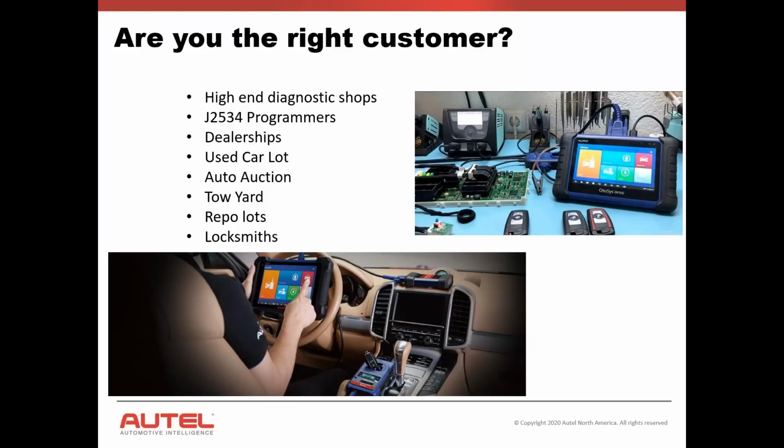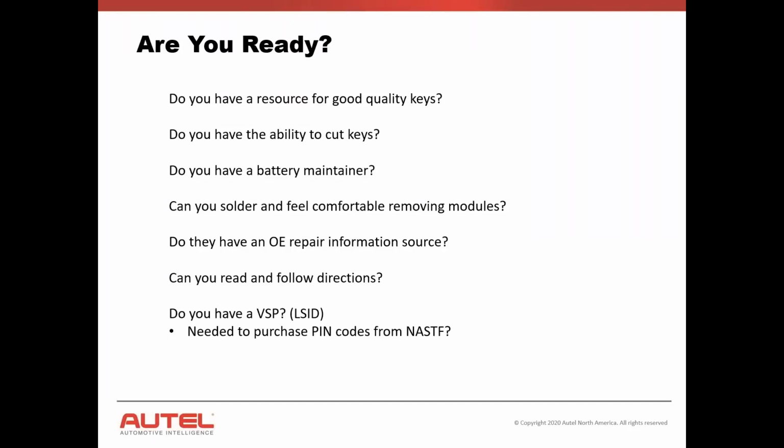My friend Paul Danner had a vehicle that came into his shop that he was able to remove the computer and replace it with a junkyard unit, rewrite the VIN, and add the keys back to it. So he was able to do that all with these IM tools. If you're a dealership, a used car lot, an auto auction, a tow yard, a repo lot, and locksmiths absolutely love this tool. So it gives you a lot of power to be able to do as much as you want to do. Do you have to do everything? No, it's totally up to you.